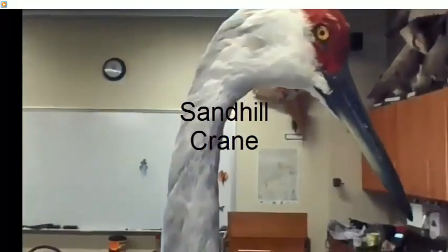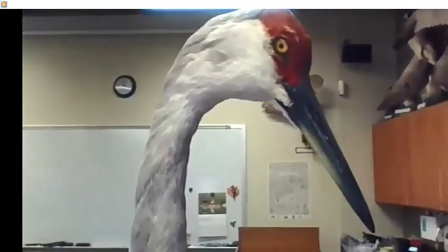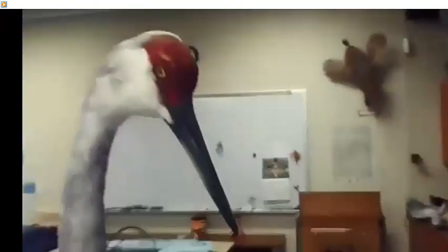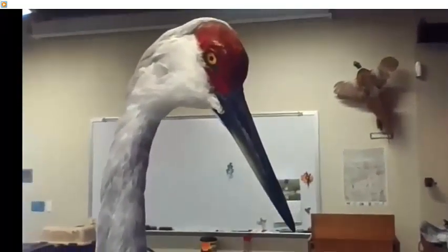Let's take a look at that really large bill. This is one of our larger birds that will migrate through Cheyenne Bottoms. What do you think that bill is used for eating? It's a very large bird. Sandhill cranes, very good numbers. I love hearing them fly over. They've got a very distinctive cackling call that we can identify when they fly over in large flocks.